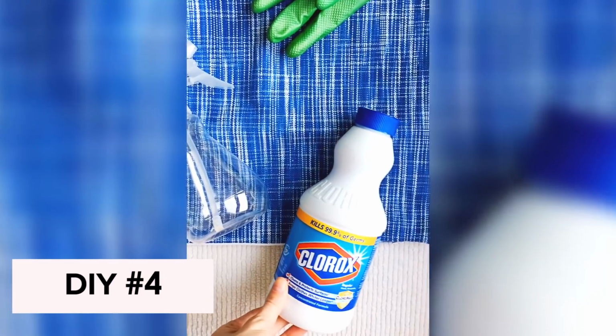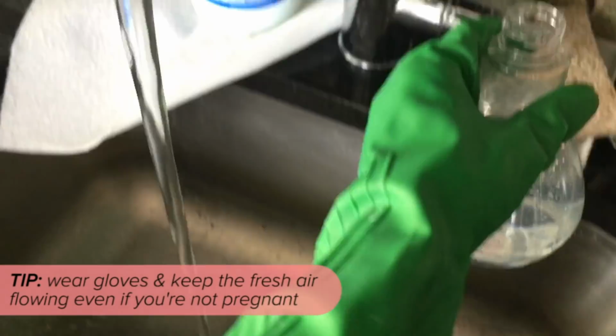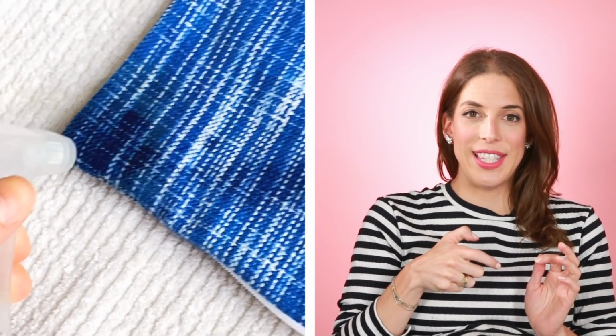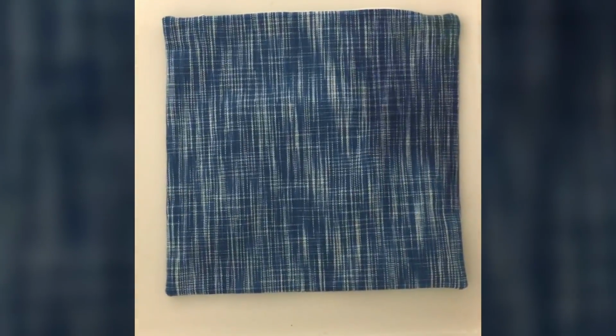So I am going to try and bleach some of the blue color out. I put a splash of bleach in the bottom of a bottle and filled the rest with water and just sort of tested it on a small corner to see whether or not it could lift the color enough to make it look like the picture on Etsy. I was really surprised by how well it worked. I'm gonna move this to the bathtub and I'm gonna do the whole thing now.